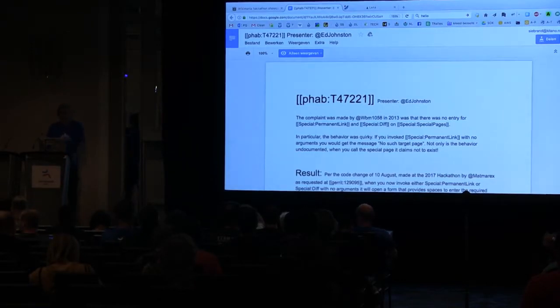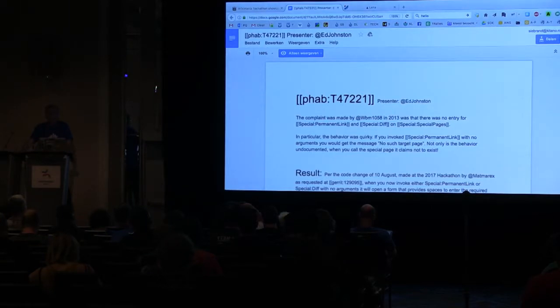I'm Ed Johnston, and the other people who worked on this were user WBM1058 and Bartosz, that is Matt Marex, who is the person who did all the actual coding work. There he is in the orange. Thank you. The complaint was originally opened back in 2013, and it managed to get closed during this hackathon by a fortuitous coincidence of several people who all knew about it and were willing to work on it at the same time. It appears to be about the special pages Special:Permalink and Special:Diff. The underlying issue is really not enough room in edit summaries, and so you can stuff more characters into an edit summary if you can somehow compress the message that you were trying to give.